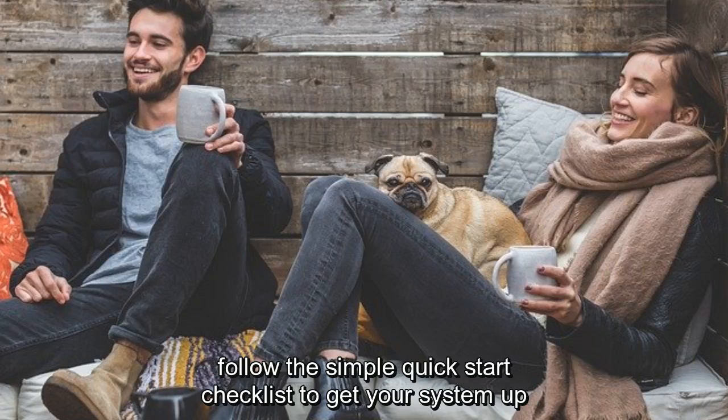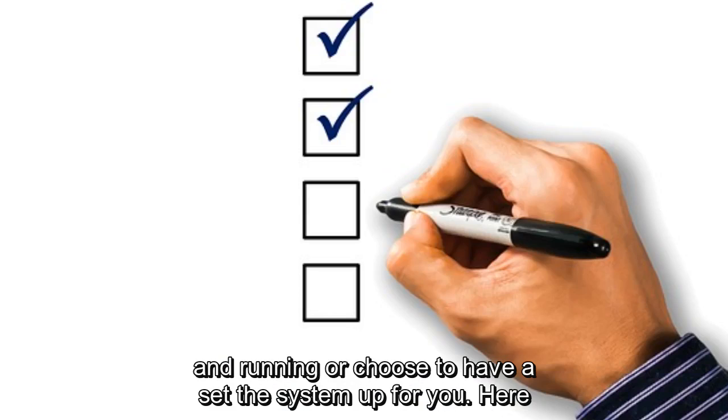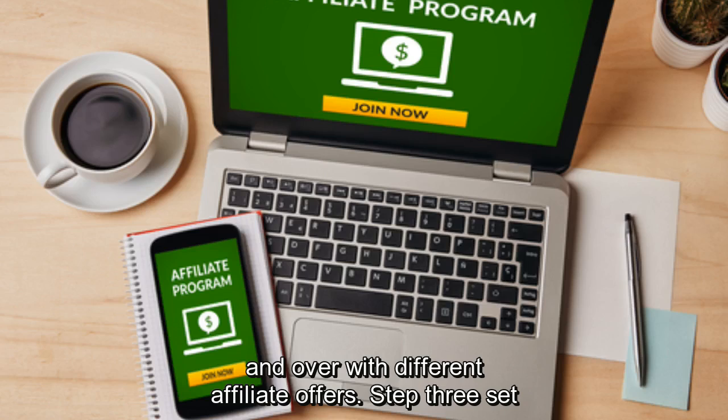Step 2. Follow the simple quick start checklist to get your system up and running, or choose to have us set the system up for you. Here you will set up your autoresponder tool which helps you build an email list you can communicate with and sell to over and over with different affiliate offers.